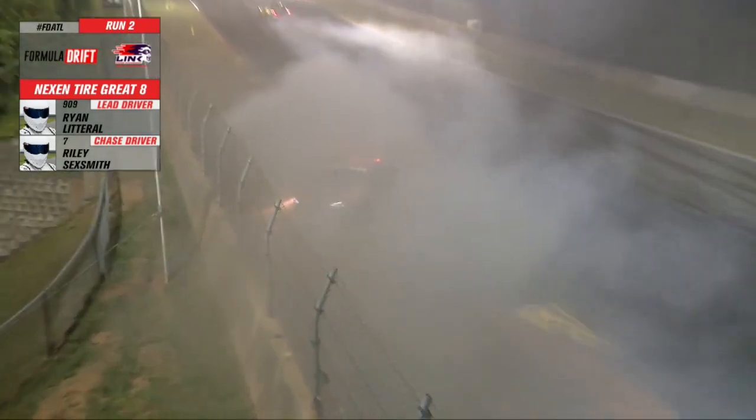Whoa! Sexsmith goes into the wall. The crowd is going wild here in Atlanta. Ryan, two contacts with vehicles and then one contact with the wall. Wow, that was unbelievable. Let's take a look at this here.